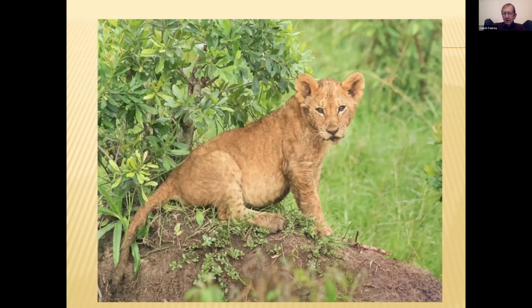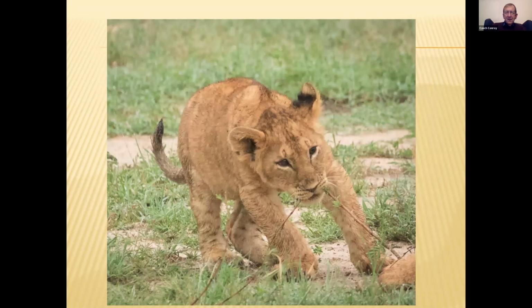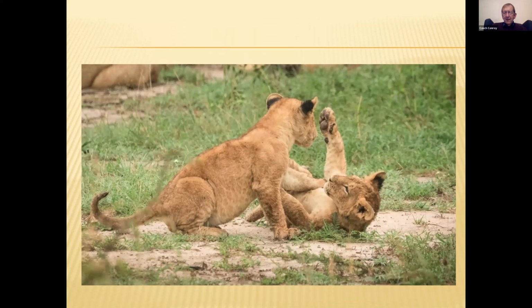The cubs can be very cute. It's good to be able to watch them in action. They're inquisitive, of course, like virtually all young animals are, exploring their environment. This one's having a tug at a bit of vegetation, trying to pull it out of the ground. And they like playing with their peers, as these ones are.